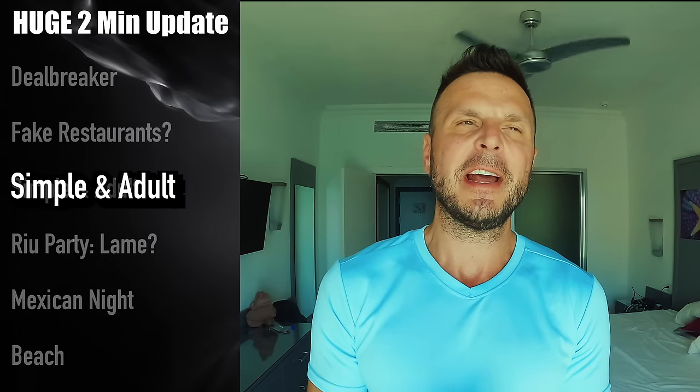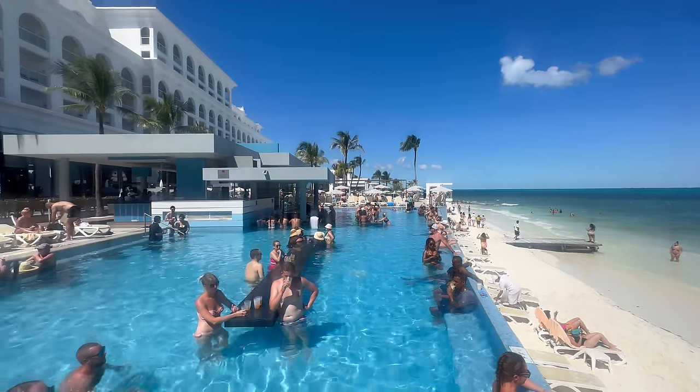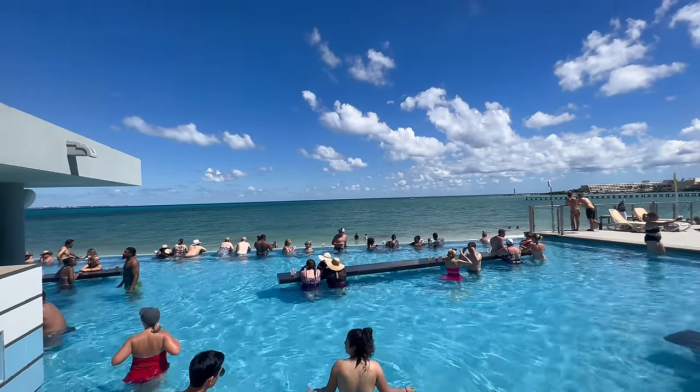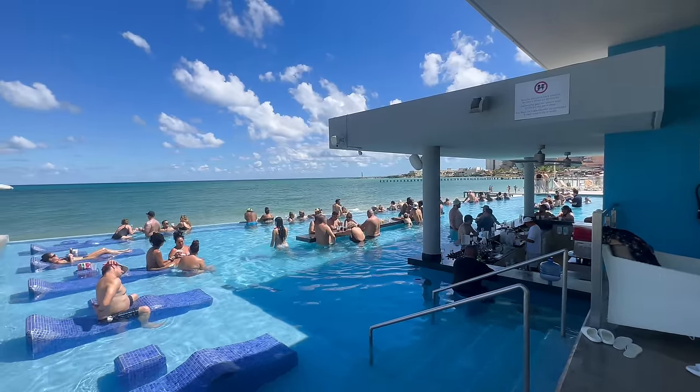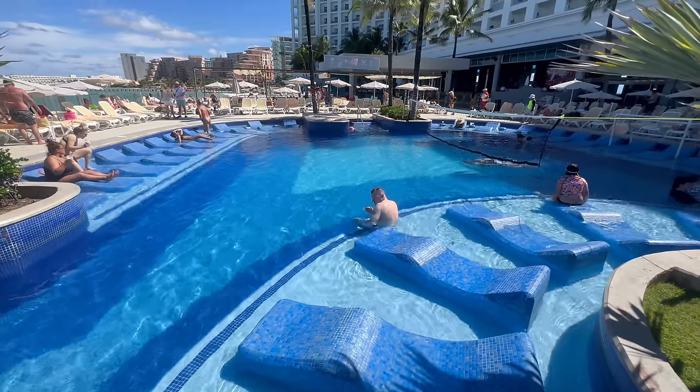Regarding the pools, I have two main thoughts. The first one is that they were very adult forward. I hardly saw any kids out there, and this hotel in general is very adult forward. So those of you looking for an adult experience, but maybe don't want to pay the premium for the adult only price tag, this is going to be an option.